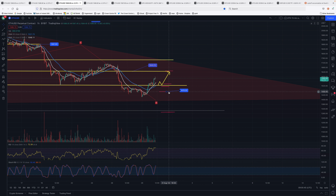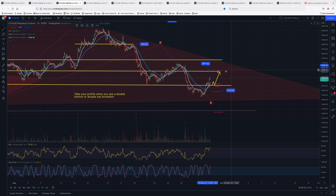So the way I see today going is a small retrace to backtest the 20 and the 55 on the 1 hour. If those hold, that is another lift up, another leg up. That would be a great entry point for a long to 1640, and even higher. The next level would be 1740, but it depends on how it holds this level.